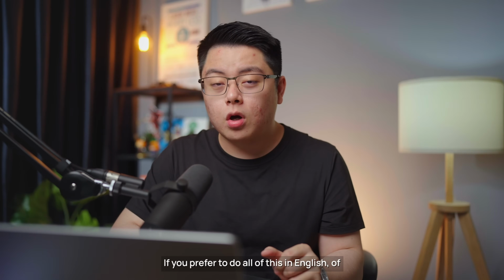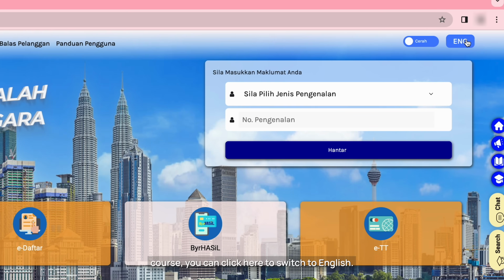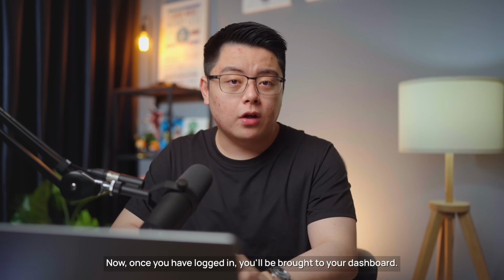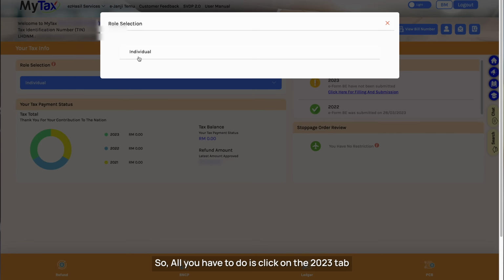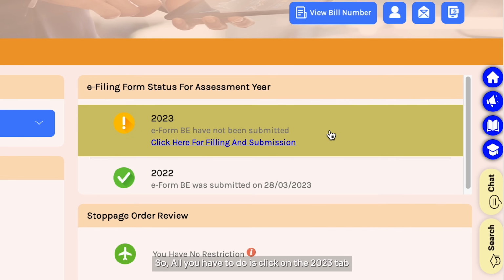If you prefer to do all of this in English, of course, you can click here to switch to English. Now, once you have logged in, you'll be brought to your dashboard. The row selection should already be automatically chosen for you. So all you have to do is click on the 2023 tab under e-filing form status for assessment year.